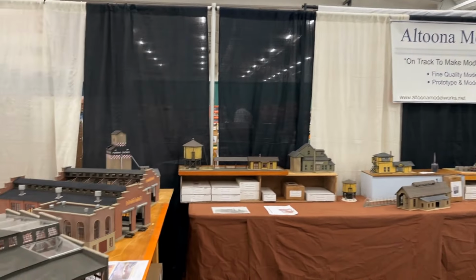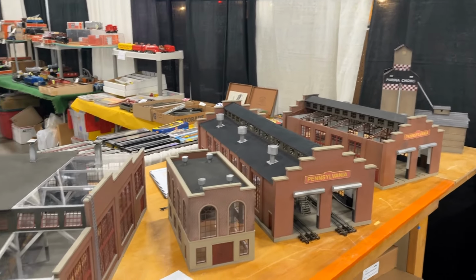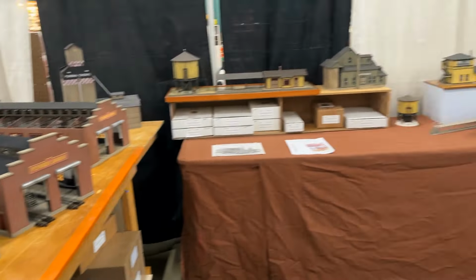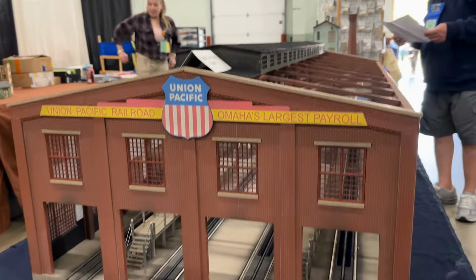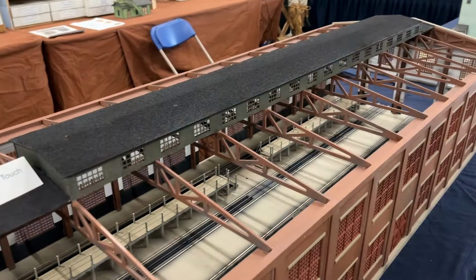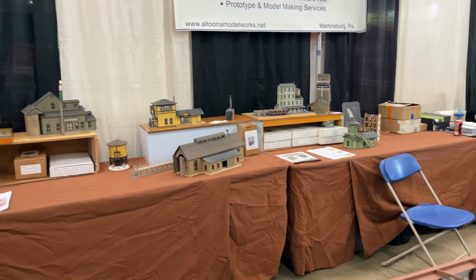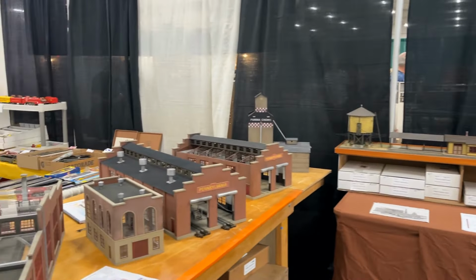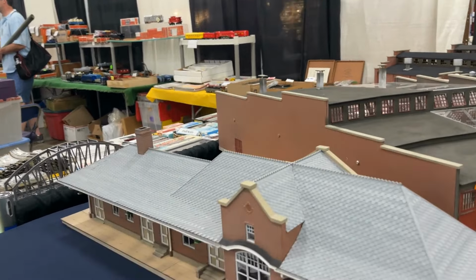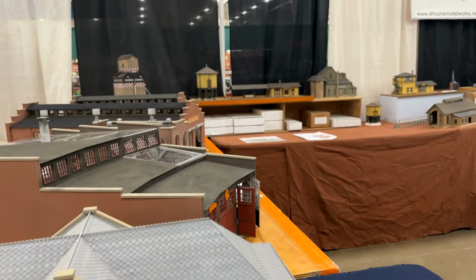Here's the Altoona Model Works stand, so you'll see some familiar diesel shed here that I have, and the roundhouse. And he's working on this new UP diesel shed, which is awesome. 4 stalls, really long. Looking to get a gantry crane in there would be pretty neat. Lots of other great products and detail parts and things like that that he does. It's Omaha Station. It's beautiful. Check him out. AltoonaModelWorks.net.